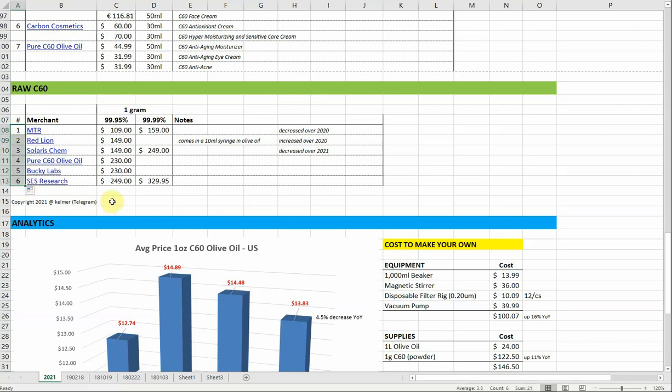So what's interesting about raw C60 is that the prices really dropped. I mean, they dropped like $20-$30 per gram for the low three, the ones with the lowest prices. The highest price guys, the prices stayed the same. They did not go up or down. So that was pretty interesting. Now, Red Lion did go up over 2020, but then you've got MTR dropped to as low as 109 now. Right now, if you go on their website for a 99.95, 1 gram C60, it's 109. That is the lowest in the market right now. This is February 2021. So that is the best price out there.